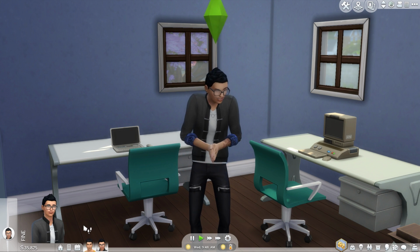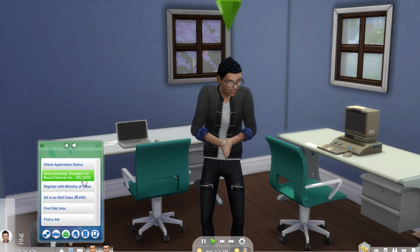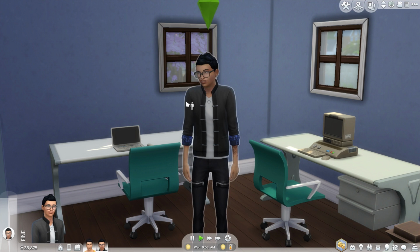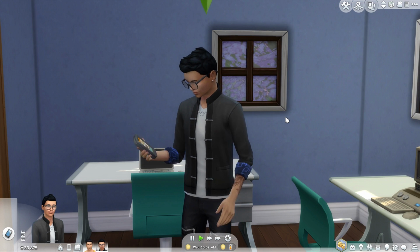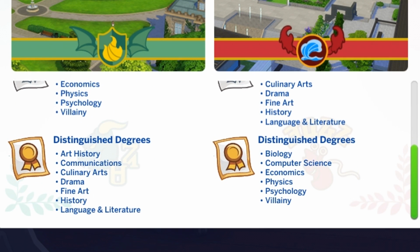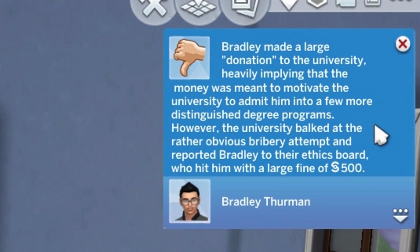First, if one of your sims has the evil or materialistic trait or has level 5 in the mischief skill, they can attempt to quote-unquote donate to the university, so they or the targeted sim will have a higher chance to be accepted into more distinguished degrees. If they succeed, they are able to enroll in those distinguished degrees, but if it fails, you'll be fined 500 simoleons and the 2000 simoleons will still be taken.